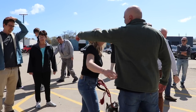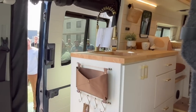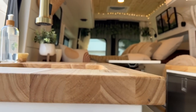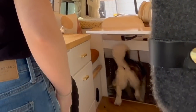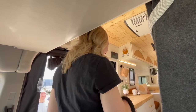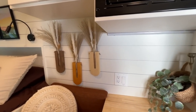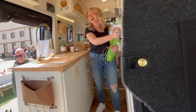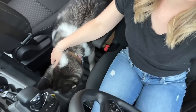Are you excited? I know. Hi. How you doing? Hello. It's my pleasure to introduce you to your new home. This is our new home. Look at that beautifulness. Roo, hey. Oh, she's going in her dog den.